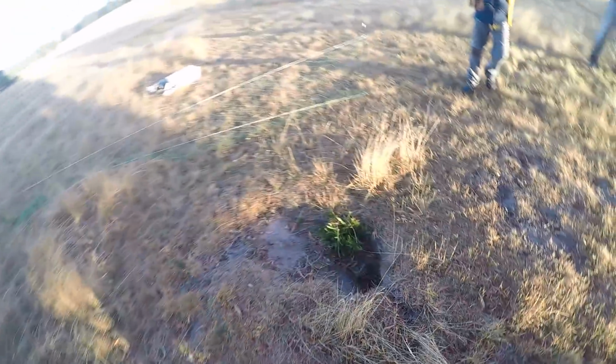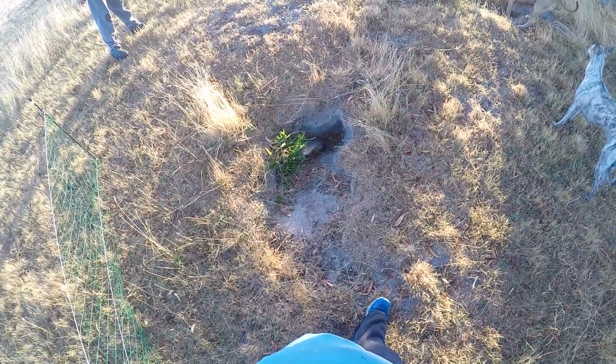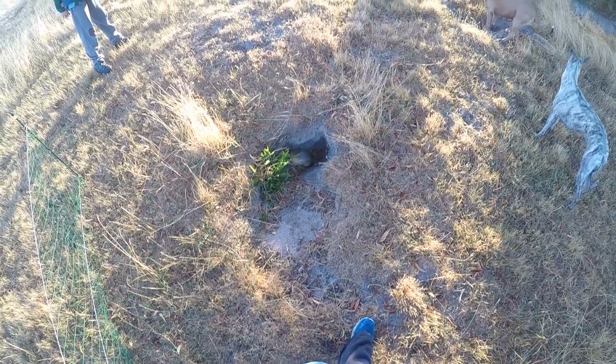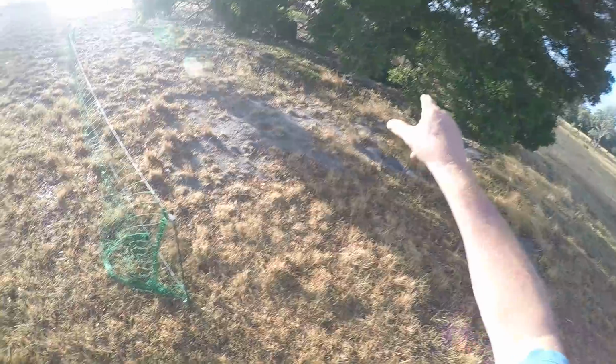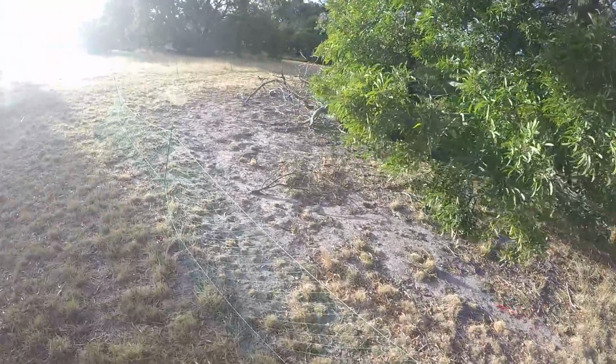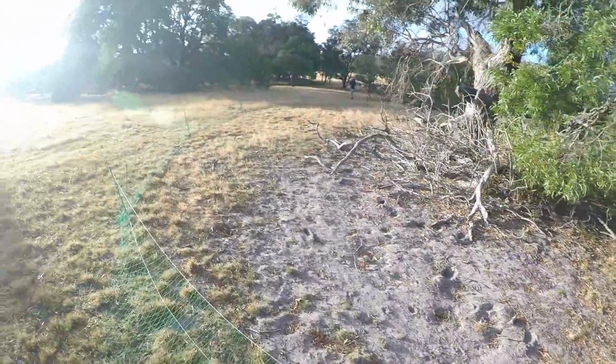I might actually start her here. Out of that burrow, they ran out and straight across into another burrow. The dogs have a bit of a run, but they didn't catch any.